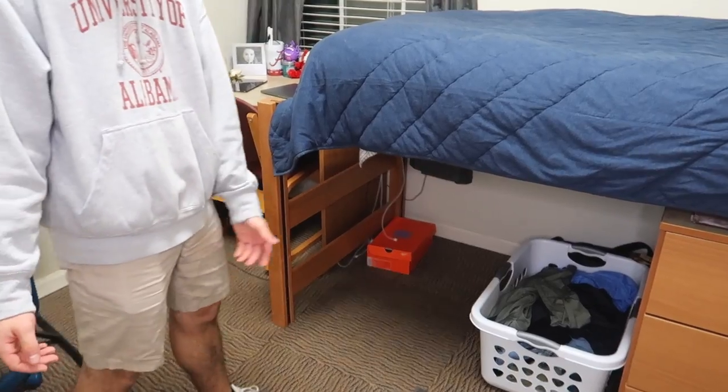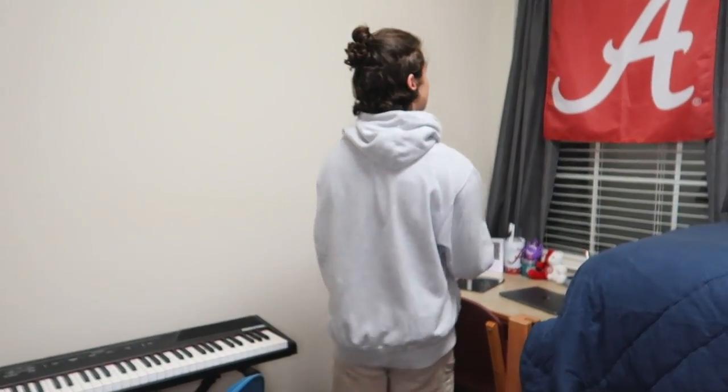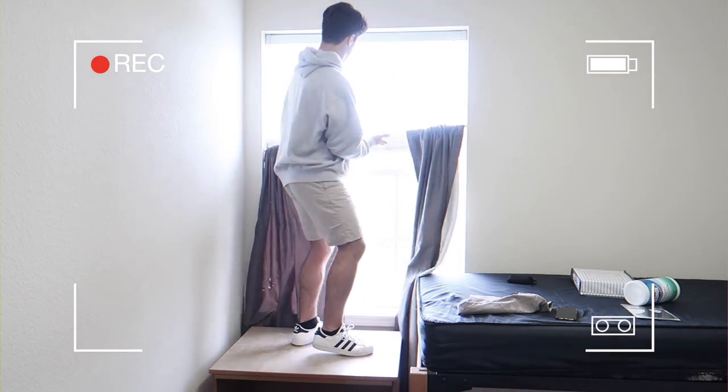Under here, I just have my dirty clothes hamper. And back there, I just have a shoebox with chargers and different cords in it. Okay, and then you come over here to the window. This window, the curtains and the banner and all that stuff took me so freaking long to set up because I could not get the curtain rods to work. But finally got it up.